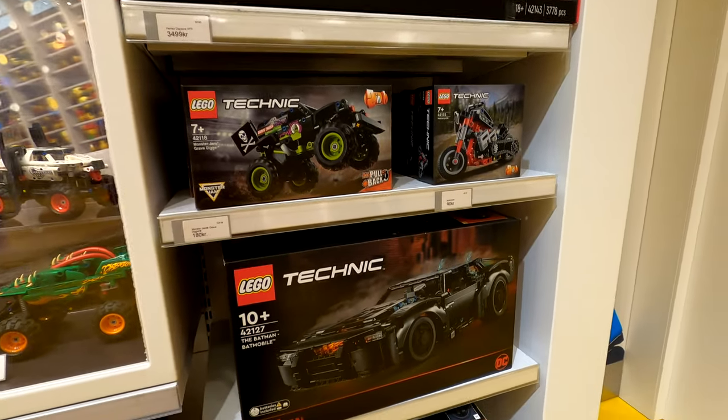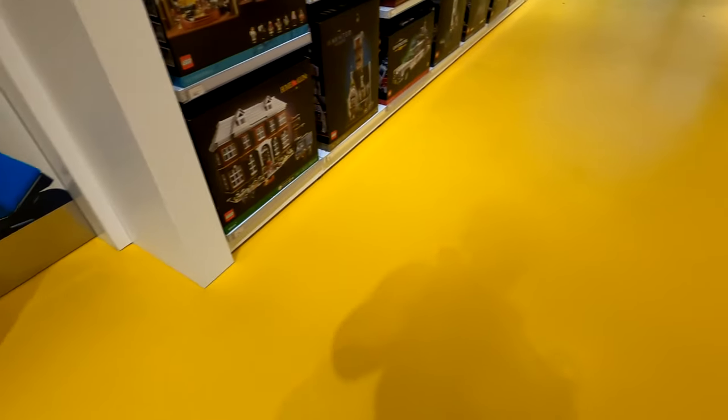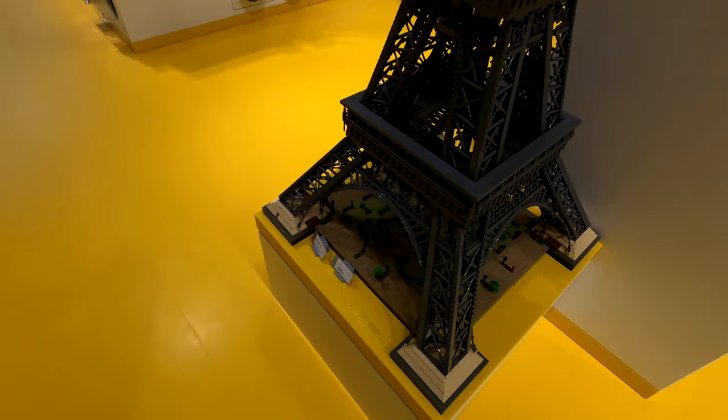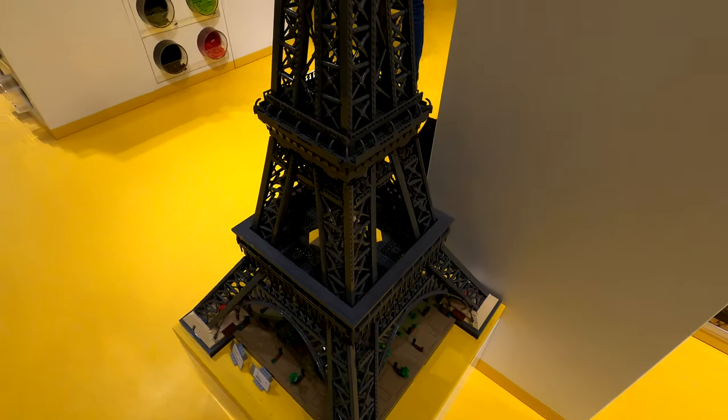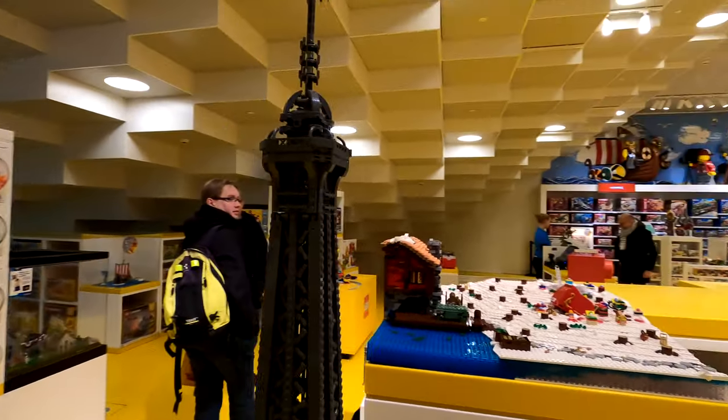There is a lot to look forward to if you are going in the next couple of months, especially if you are into your Lego photography. There is a huge Lego photography area. There is a snippet of what's to come from that later on within this video. You can see that they've got a little stall and stand and everything made there, and it is extremely impressive.